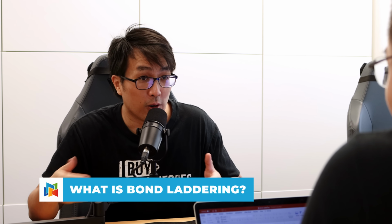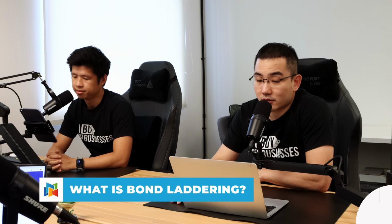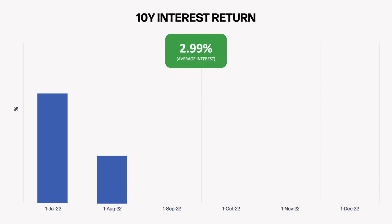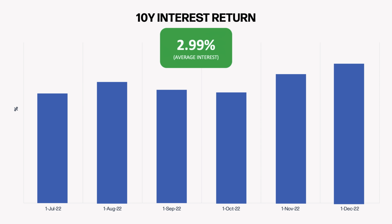And you basically ladder or stagger your investments in SSBs. And after that, eventually you're going to get the interest every month, right? Yeah. So if you look at the SSB for the past 6 months, including the current one, the average 10-year interest return is about 2.99%. So that's basically you get about 2.99% on the 60,000 investment that you staggered throughout the months.